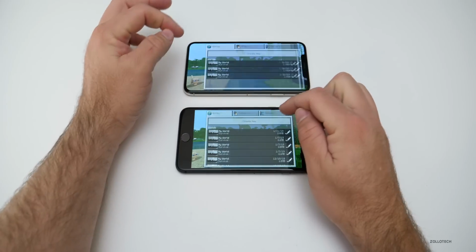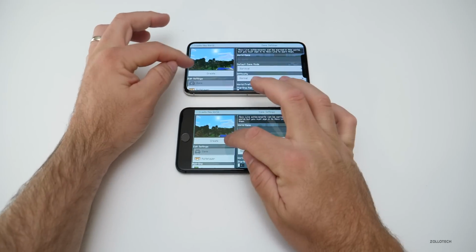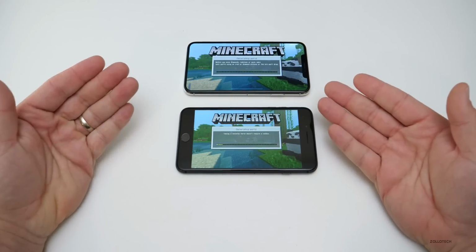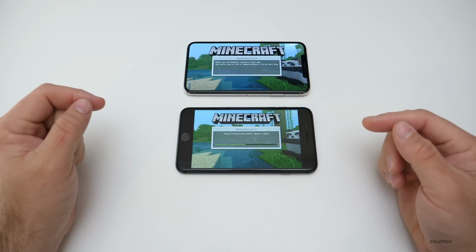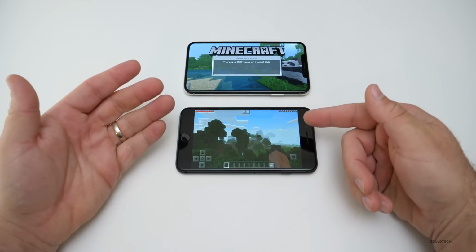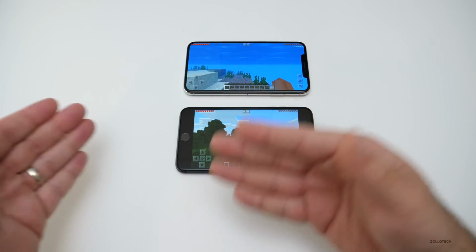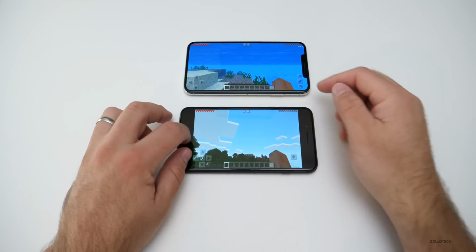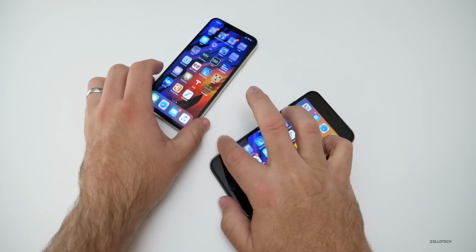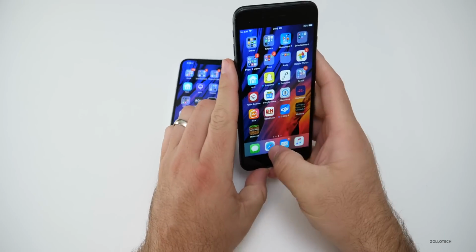We'll hit play, create new world, and then we'll hit create. And we'll see how long it takes to actually load this. In many tests, I've found that it loads a little bit faster, maybe a second or two faster on the older devices. And I don't know if that's, like I mentioned, with the processor, time to ramp up to the full speed or not. They're both smooth after they load, but it's just that initial load time that's actually a little bit different.